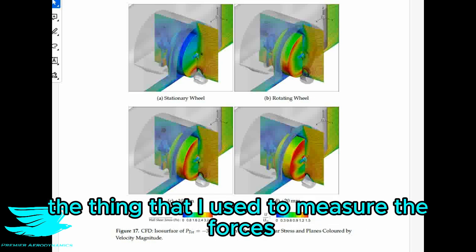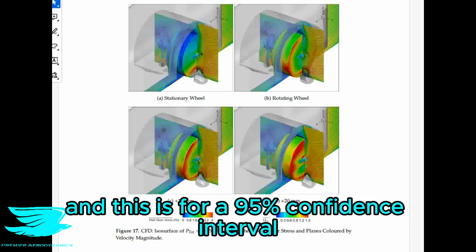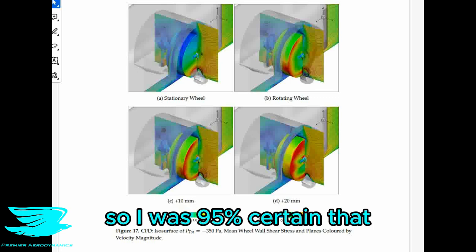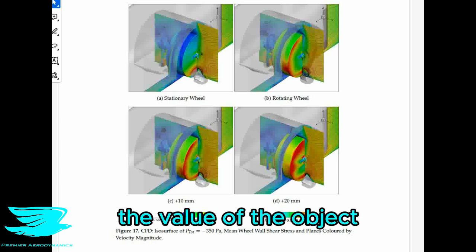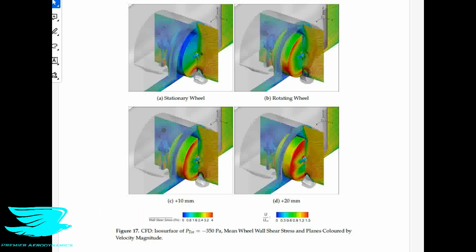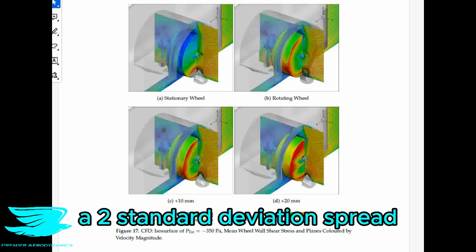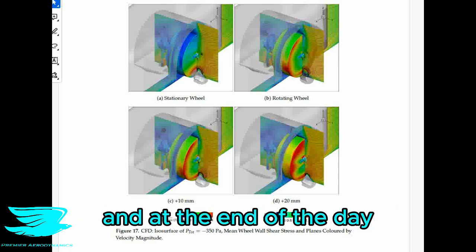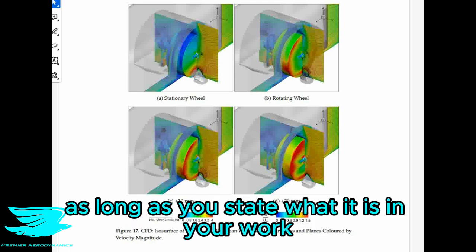And the load cell, the thing that I used to measure the forces, had an uncertainty of about 5 counts in the drag. And this is for a 95% confidence interval. So I was 95% certain that the value of the object was within the value I measured, plus or minus 5 counts. And for a normal distribution, 95% confidence interval means a 2 standard deviation spread. And at the end of the day, it doesn't really matter what confidence interval you use, as long as you state what it is in your work.